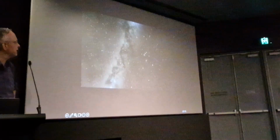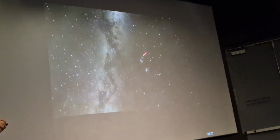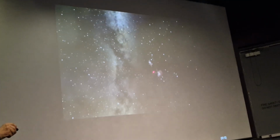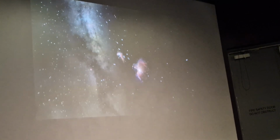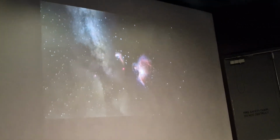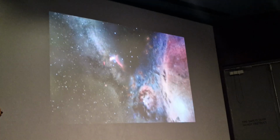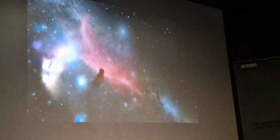We're moving now in this animation to the belt of Orion, near some of the nearest stars. The Orion Nebula is down here, which is the closest region of active star formation. Beyond that, we move to another area of active star formation. It's a nursery of stars in essence, and that's called the Horsehead Nebula, because that black patch there looks like a horse's head.